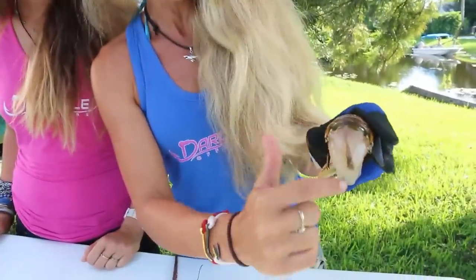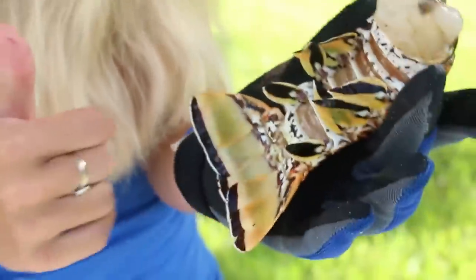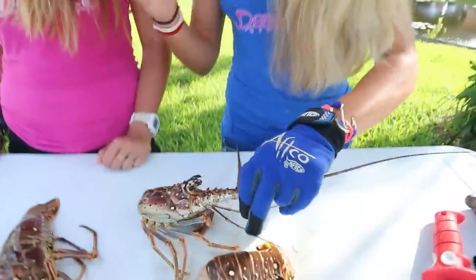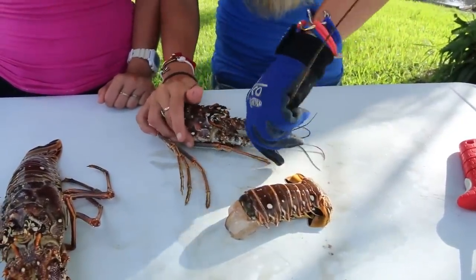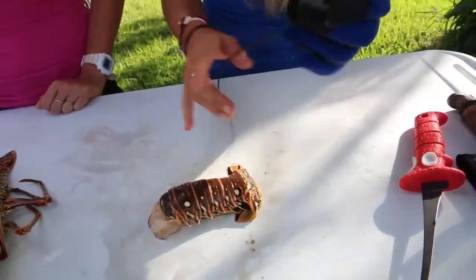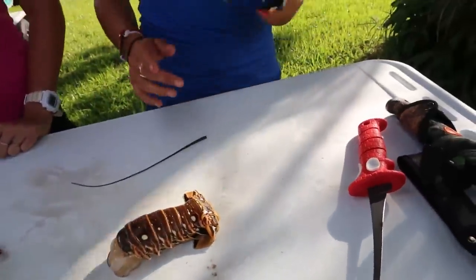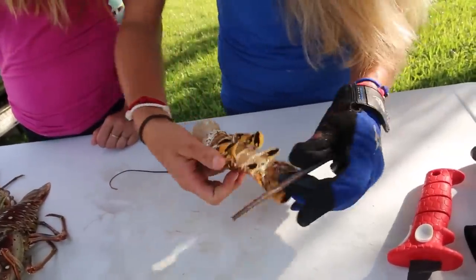Last step of the cleaning process is to now remove the intestinal tract. And that is this darker piece of meat you can see coming out of the meat, and that runs all the way down to a hole down here, which is kind of like the lobster butt, I guess you would say. So we're going to show you how to do that. Very, very easy. You don't need any other tools except the lobster you caught. I have a glove on because it's sharp, but I'm going to pop this part of the antenna off just like I did. Now I'm going to break off this thinner part. So I have the hard part of the antenna here, which is nice and pointy and sharp.